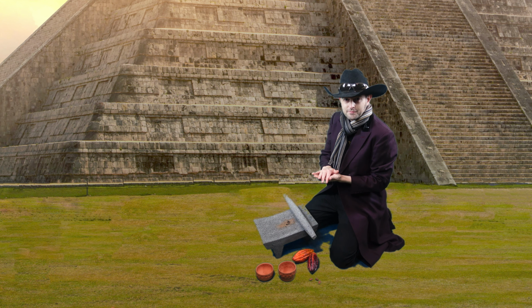Now it's a little bit dry and powdery at the moment, so what they do is they mix it with water and then they use bowls like these to pour it so that it goes frothy, and they mix it with water and all kinds of things, and it tastes really bitter when it's finished. I'm not sure I like it very much, but they seem to love it. Anyway, party's going on and I best get back to the party.